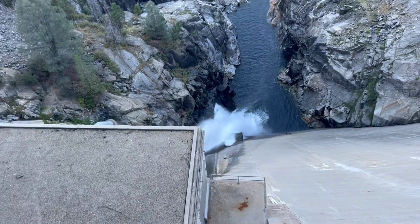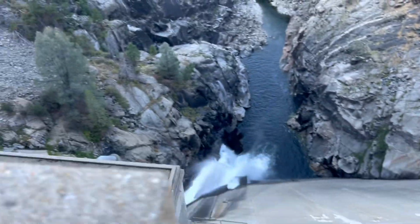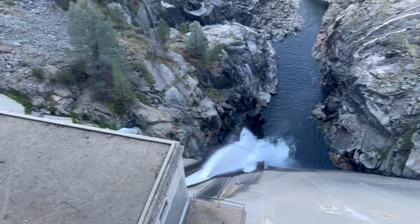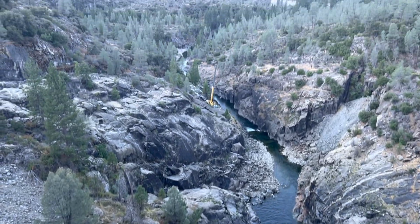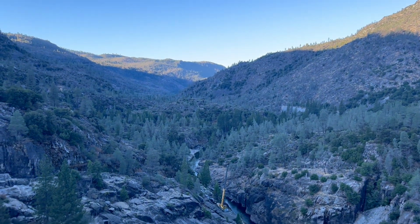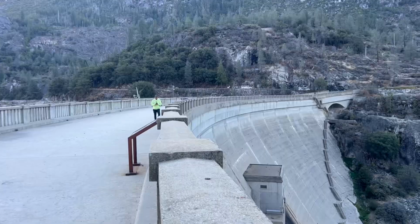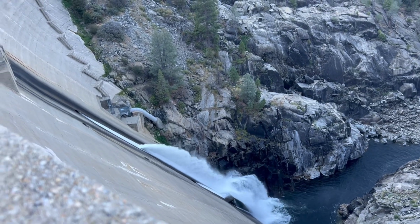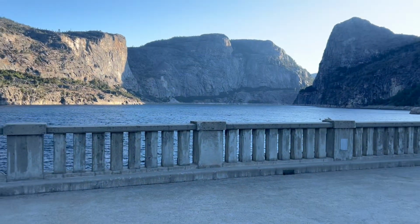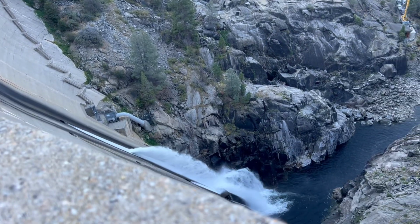I just wanna see what they're doing there. There's a crane up there. So they're releasing some water. Look at that. Look at that. Another shot, another shot. That's from the Hetch Hetchy Reservoir Dam, and they're a little bit over this.